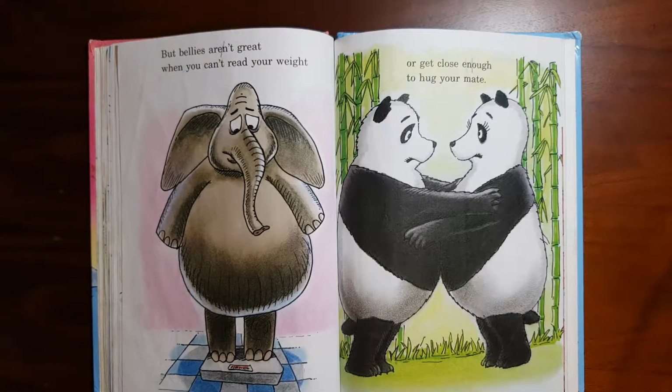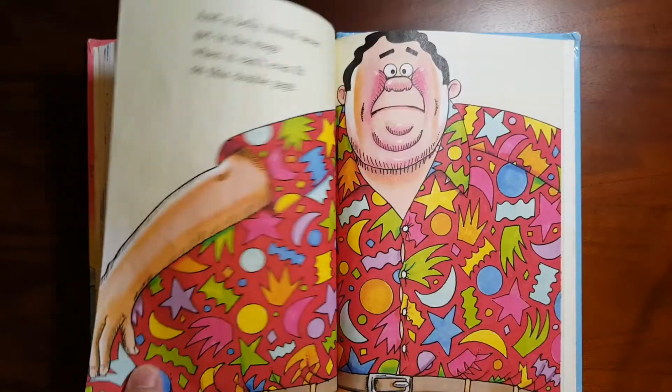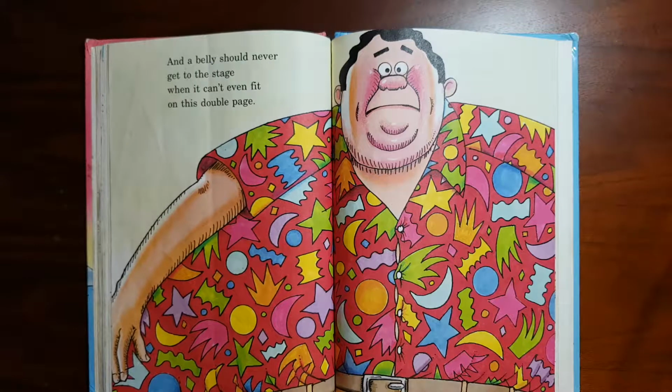Big bellies aren't great when you can't read your weight or get close enough to hug your mate. And a belly should never get to the stage when you can't even fit on this double page.